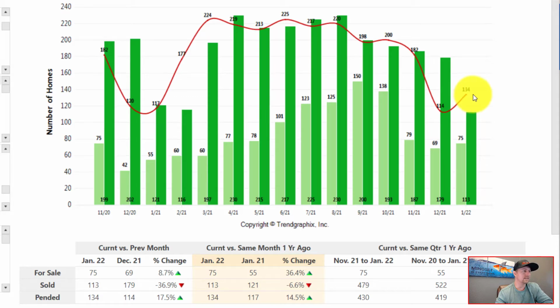Now, if we look at the data from just a year ago, the number of homes listed for sale is up 36.4%. The number of homes sold, so sales activity, actual closed transactions, is actually down 6.6%. So a little bit less sales activity here. And then the number of homes pended or put under contract is up about 14.5%. So this is a leading indicator stating that we will likely see some more closed units in the month of February, but only time will tell there.